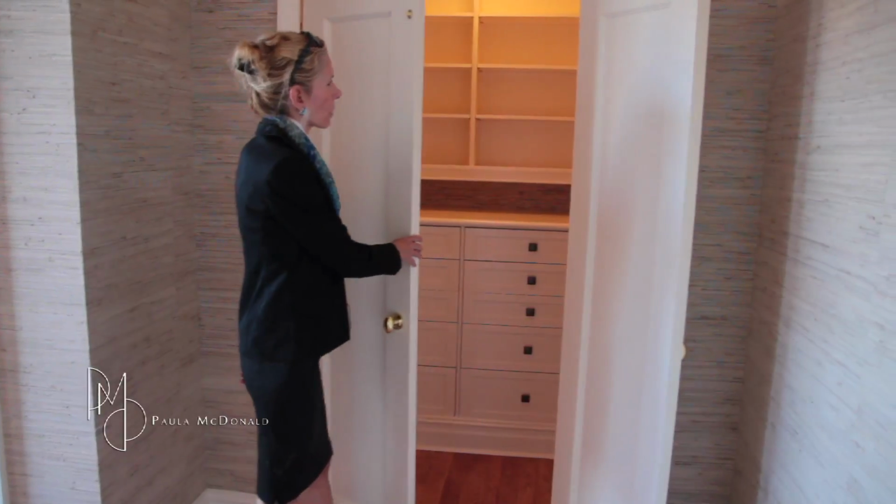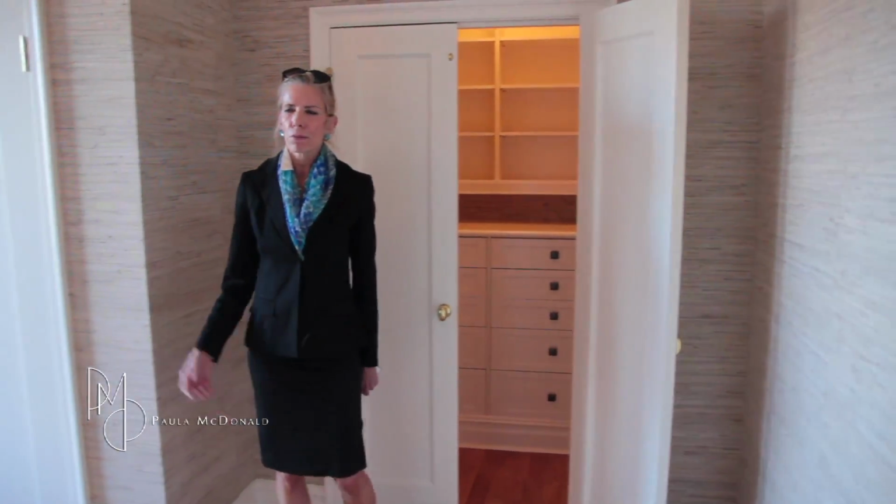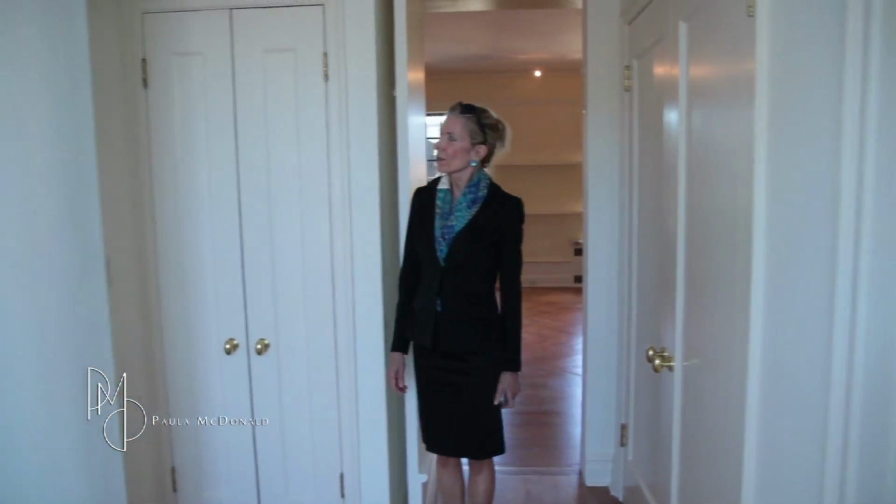So let's go take a look at the next significant part of this apartment, which is the master suite. So we'll continue over there. Last but not least, we have a master suite, which I think is really quite lovely.